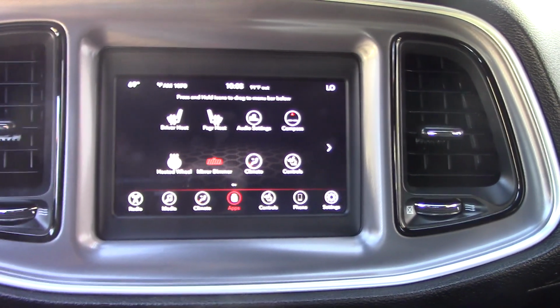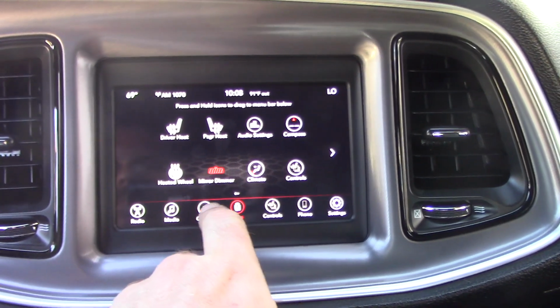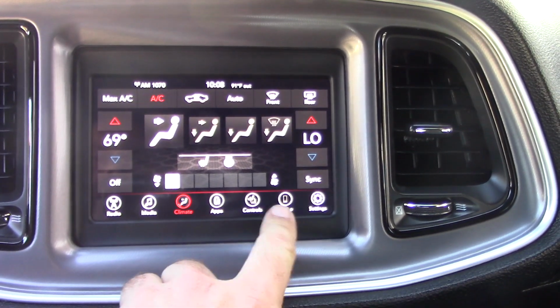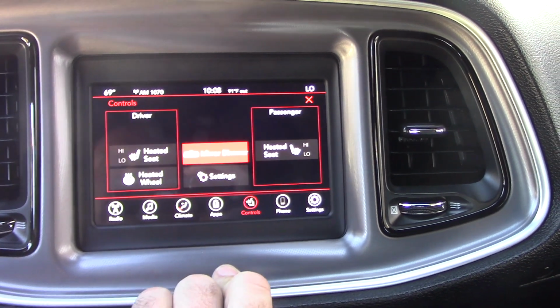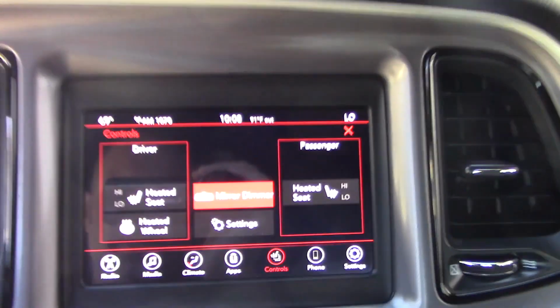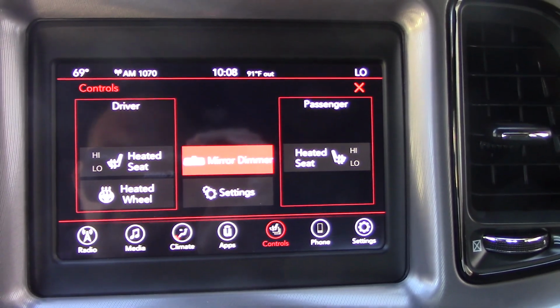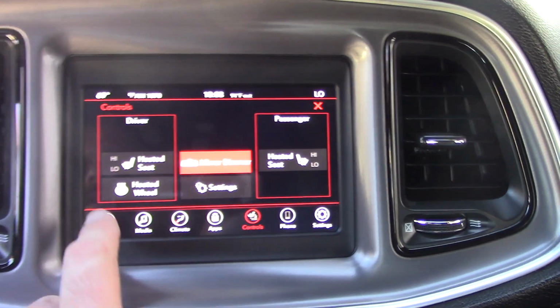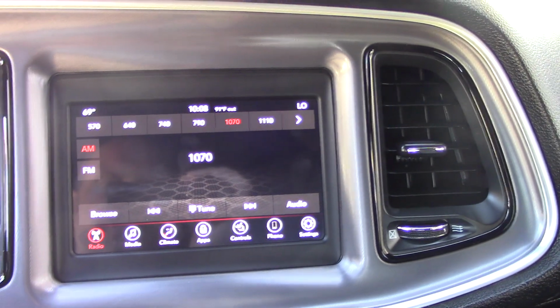I don't really like that. For a couple of years now, certain things, specifically, I have heated seats and a heated steering wheel in this car, but I have to go into the touchscreen to turn those on. That's becoming more common, but still not my favorite thing. But overall, the touchscreen's kind of fine.